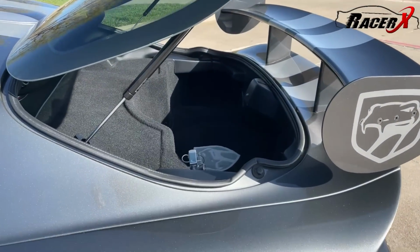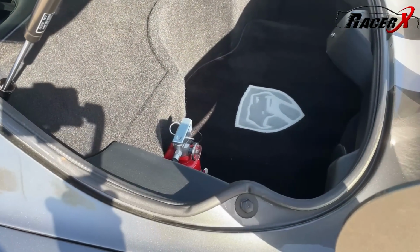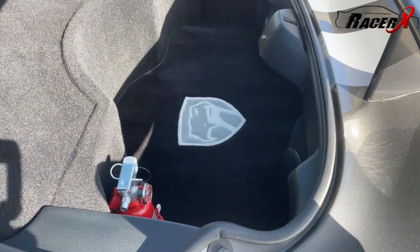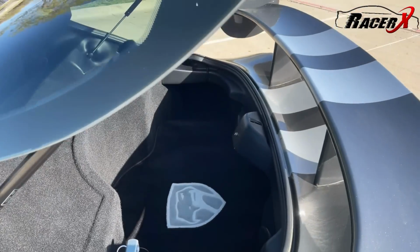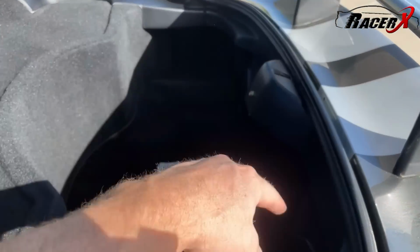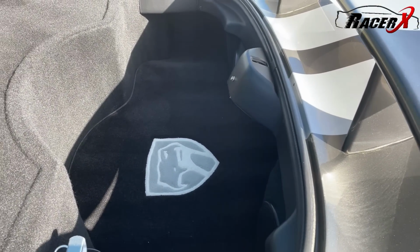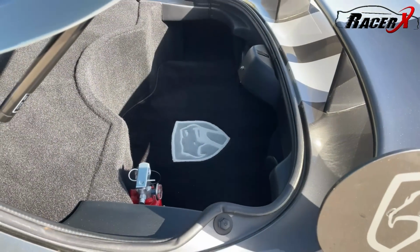So the Dodge Viper does have a little bit of space in the back of it. As you can see, we've actually got a fire extinguisher back here, but kind of an interesting little spot. I love the little carpet in the back of this, but you can put a couple of bags in the back of the Dodge Viper. The glass just pops right up. And it kind of looks like it has the shape of a wheel back here, so you could put a spare tire back here if you wanted to for a road trip as well. So a little bit of functional space in the Dodge Viper.